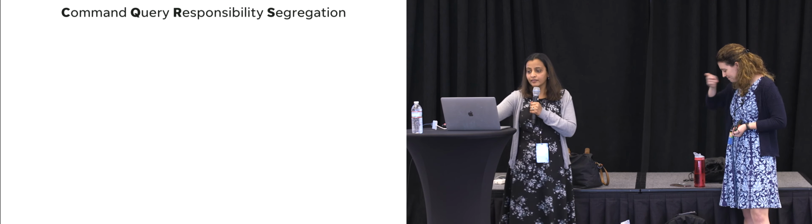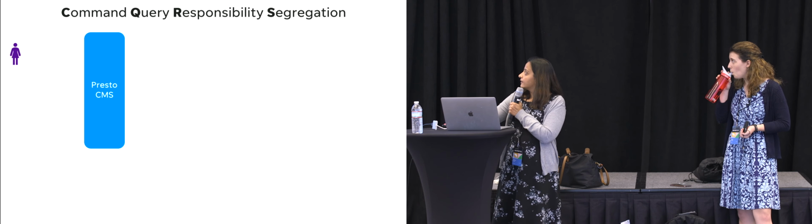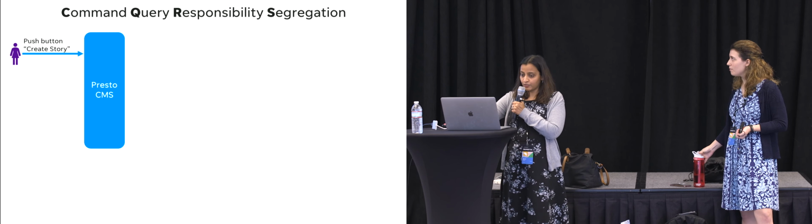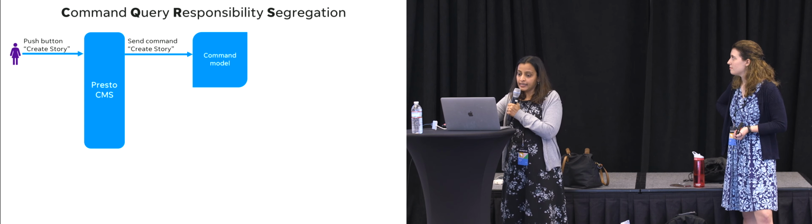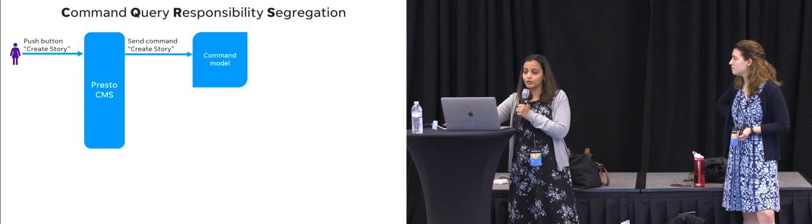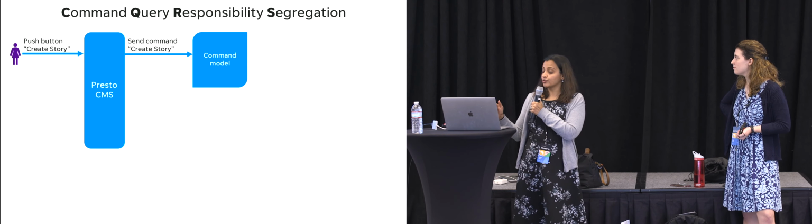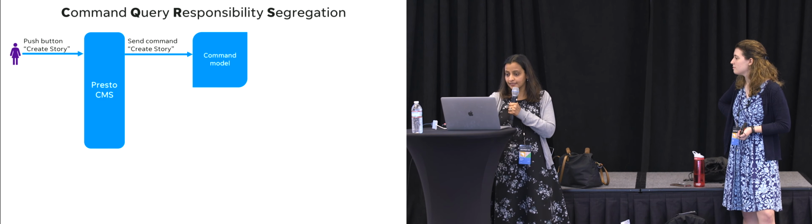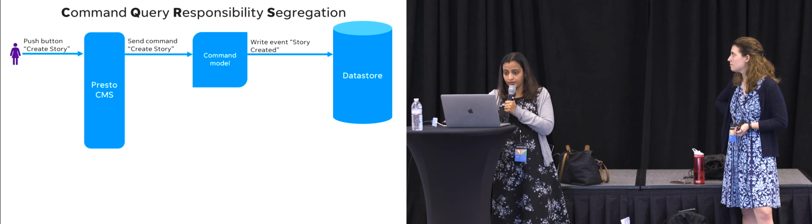Okay, so let's take a quick look at what that looks like for us. That's our user again, interacting with Presto CMS, hitting the button to create a story. That Presto CMS in turn sends out a command, create story, to our command model. So that command that you see is the C in CQRS. That in turn writes out an event, story created, into the data store.